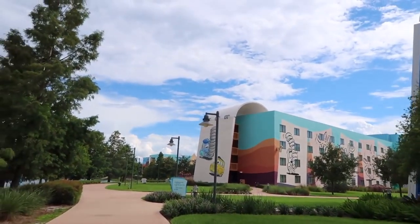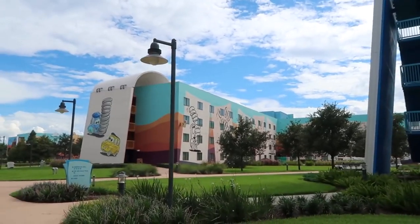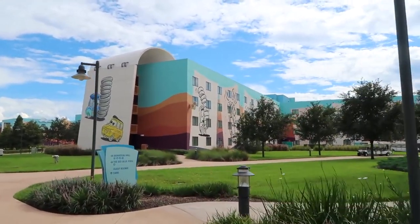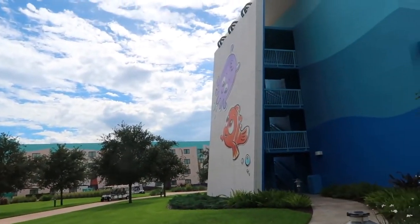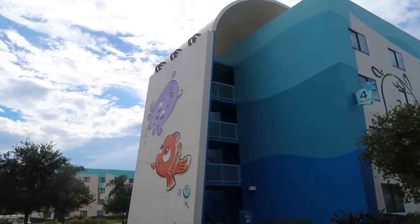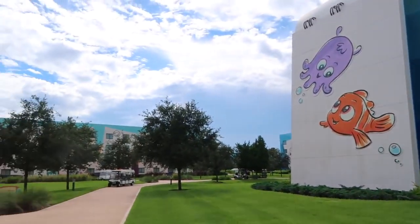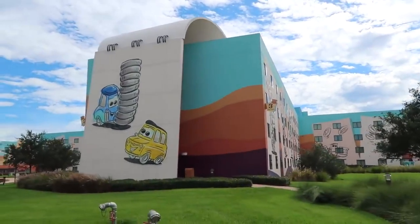Coming right on around on the last building area, you got Cars. Reminds me a lot of Cars Land over at Disneyland, which I missed so much, you guys. If you've never been, make sure you go check it out. It's so rad. Oh, look at these two cuties. I love this, probably my favorite one so far. Love these drawings. So cute.